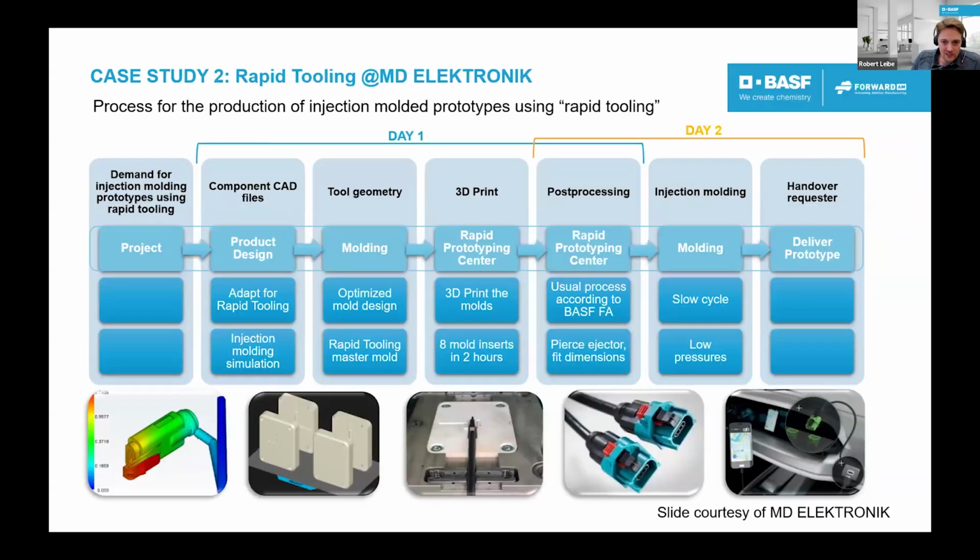The second case study is from a customer of ours, from MD Electronic. They are a tier 1 automotive supplier for all the major automotive brands, mainly in Germany, but also worldwide. They use it, here in this use case, to validate the injection process itself. So their main business is making cables and also connectors for data transmission cables. And here, automotive grade plastics are not available on any 3D printer.